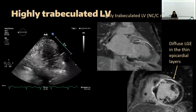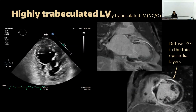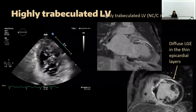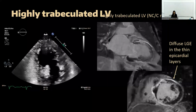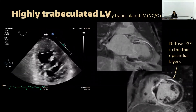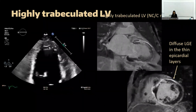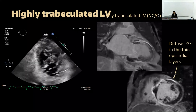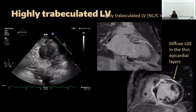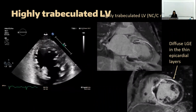trabeculations. And then on the right are a few still images from the cardiac MRI that he also had gotten, that again confirms the highly trabeculated left ventricle. He had a non-compacted to compacted ratio of greater than 2.5 and diffuse late gadolinium enhancement in the thin epicardial layer.